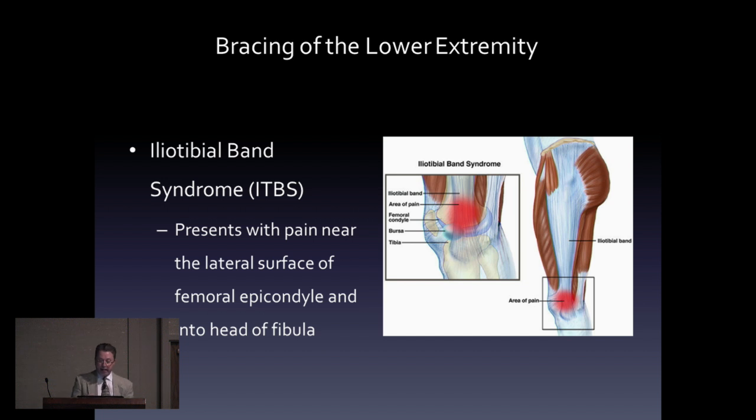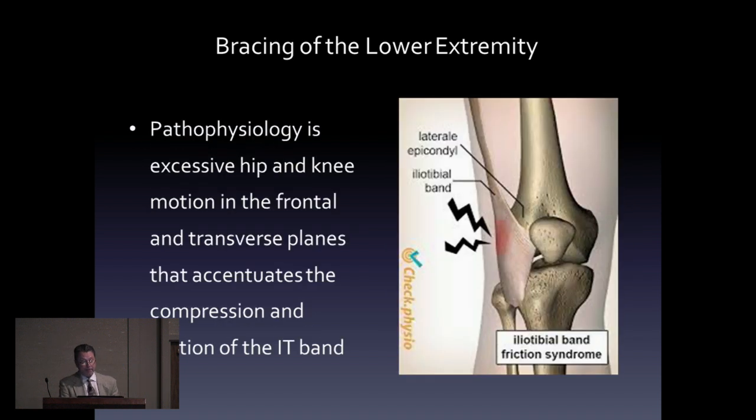But imagine what happens with flexion and extension, if the tibia is internally rotated and the femur is following that tibia because of overpronation, you now have a band that's flicking back and forth over that femur. Excessive hip and knee motion in the frontal and transverse planes. So think about what I just said. Transverse motion that takes place at the knee is internal rotation of the tibia that comes along with pronation.